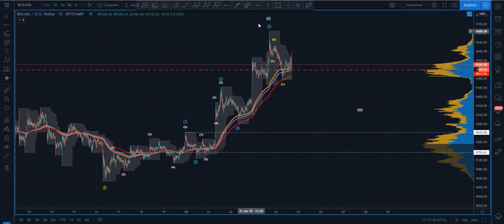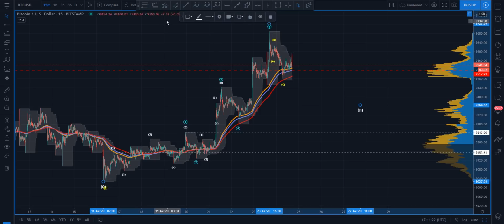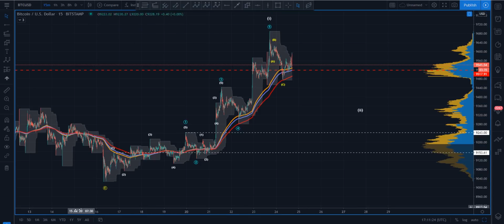So we've got a completed impulse right here, right? No reason not to put the 1 there. Just no reason not to. Right? If you're an Elliottician, I've got a completed impulse here. Now, is this my 2? Am I putting the 2 here?